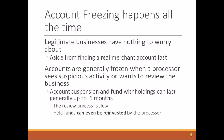The funds that they hold of yours can even be reinvested by the processor. So while you are waiting for money to be released, they may have policies that they hold it for 90 or 180 days, and in that interim time, they actually take the money and reinvest it.